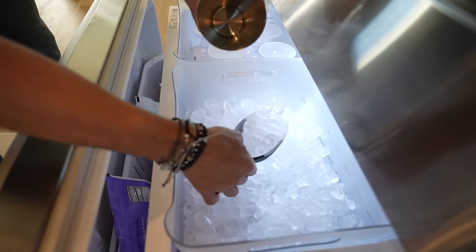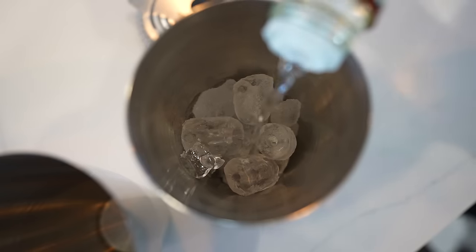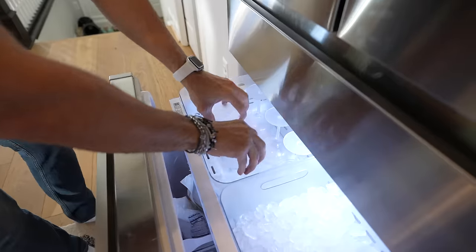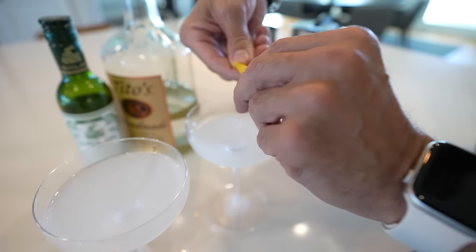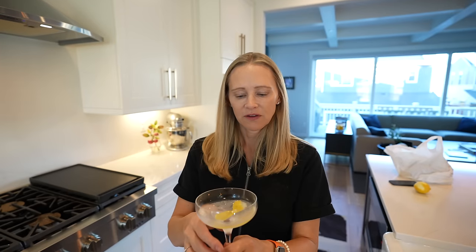We don't have olives. I was gonna make a martini. We have lemons. I'll make it with a twist. Go, baby. Thank you very, very much. I have a tiny pour, much appreciated. All right, let's fire up.